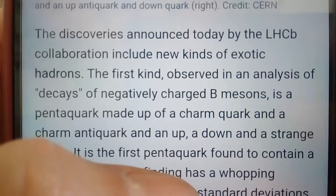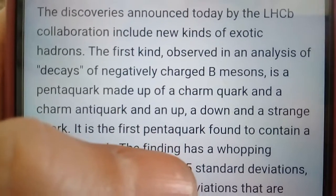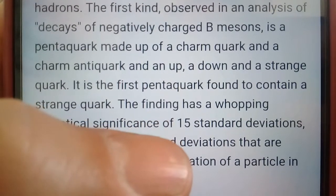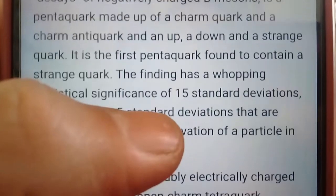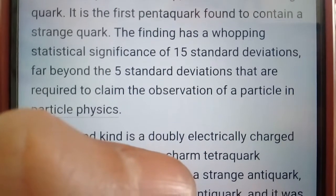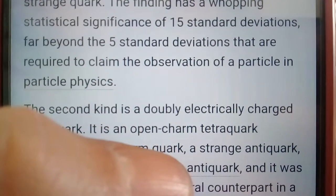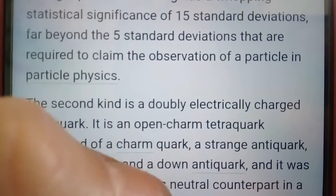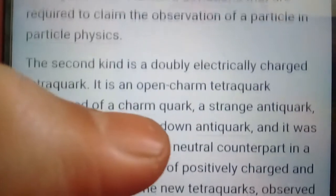The discoveries announced today by the LHCb collaboration include new kinds of exotic hadrons. The first kind, observed in an analysis of the decay of negatively charged B mesons, is a pentaquark made up of a charm quark and a charm antiquark, an up, a down, and a strange quark. It is the first pentaquark found to contain a strange quark. The finding has a whopping statistical significance of 15 standard deviations, far beyond the 5 standard deviations that are required to claim the observation of a particle in particle physics.